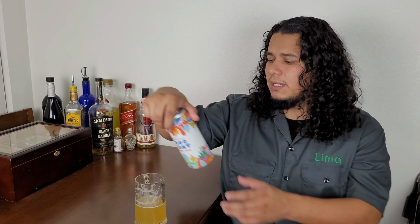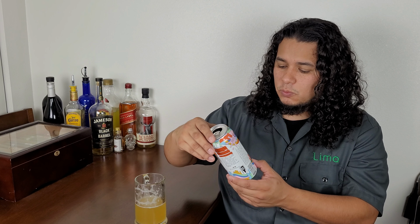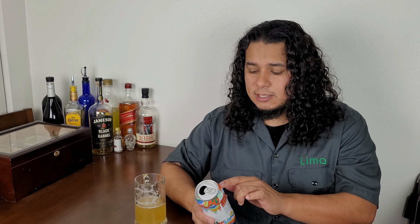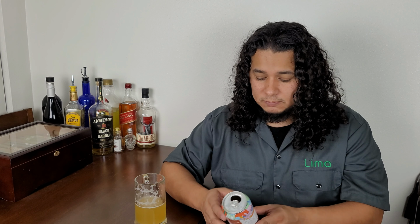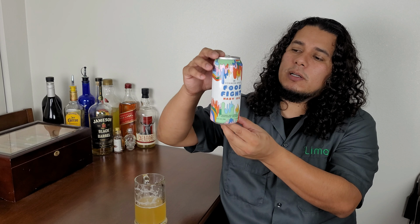I don't know about the calories, but I guess if you're already drinking these type of beers and you have to worry about calories, I probably wouldn't even get into that. It actually says right here, tastes like pineapple, guava, and fruit snacks. So, hey, I wasn't too far off. Look at that. Beautiful can artwork.